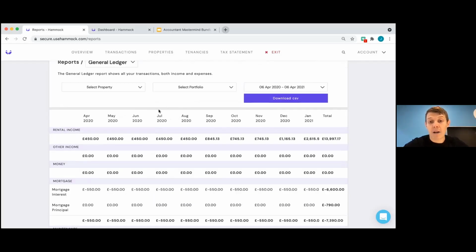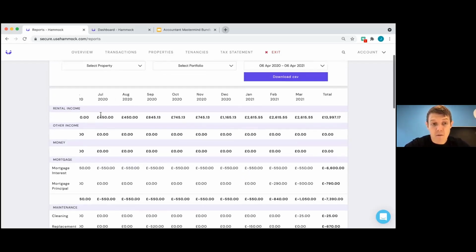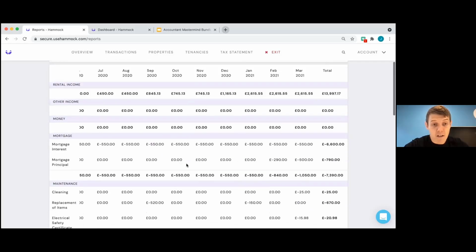If I look back at the last tax year, I can go through here month by month, just scroll through and get a full breakdown. So I can see the rental income, any other income, mortgage.